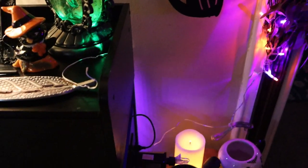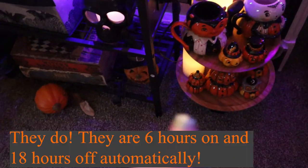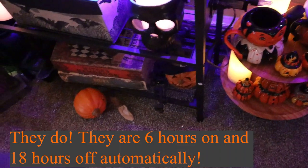I was expecting it to come with a remote. It didn't. I mean, it didn't say it would. I don't know if these are on a timer or not. I'll put it on the screen and let you know right here. I'll look it up and see whether or not they come with a timer on them.